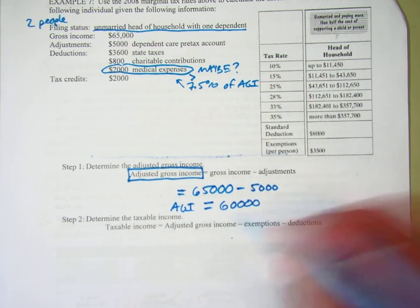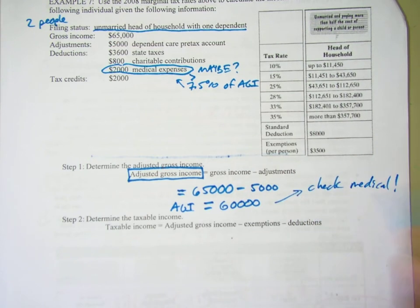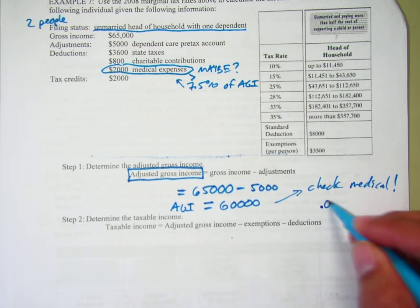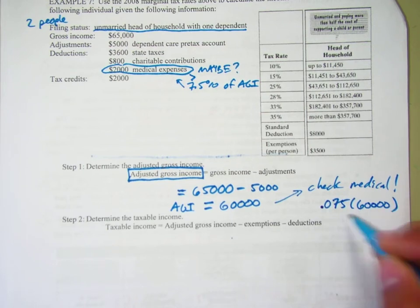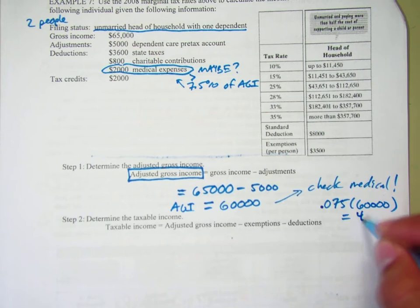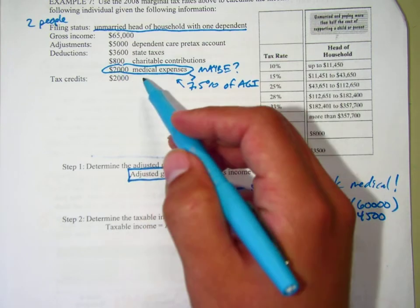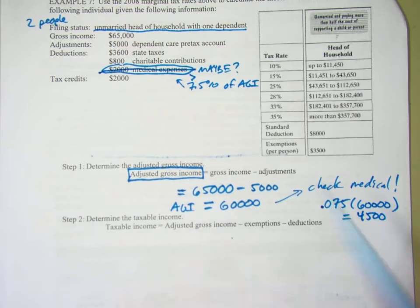Now that we know the AGI, let's check the medical. So 7.5% of 60,000. What is that? $4,500. Okay. So in order to deduct our medical expenses, I got to have more than $4,500. Does that make sense? Currently, only $2,000. So we're going to go ahead and get rid of those because we can't count them.